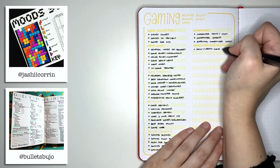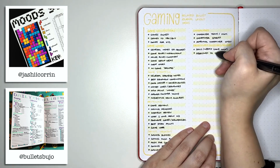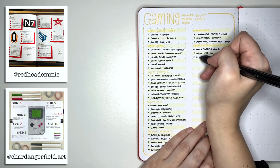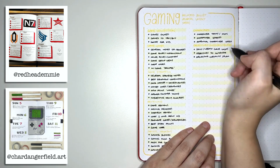The next category I've titled Objectives, Missions, and Quests, because it very much depends on what type of game you're playing as to what they would be called. The first idea for this category is a daily or weekly game tasks list, so a checklist of things that you need to do on a daily or weekly basis in your game.